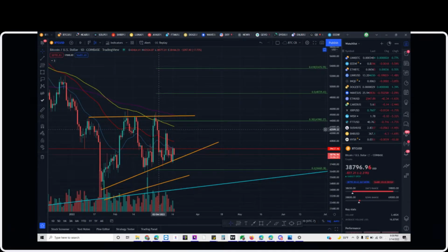While we have the larger ascending triangle happening, we also have a smaller one happening right in between here, from the red line, orange line, all the way up to the red line. We're ascending. We have a lot of action happening right around between, looks like, 39,500 and somewhere around 40K. 40K seems to be a very important level.